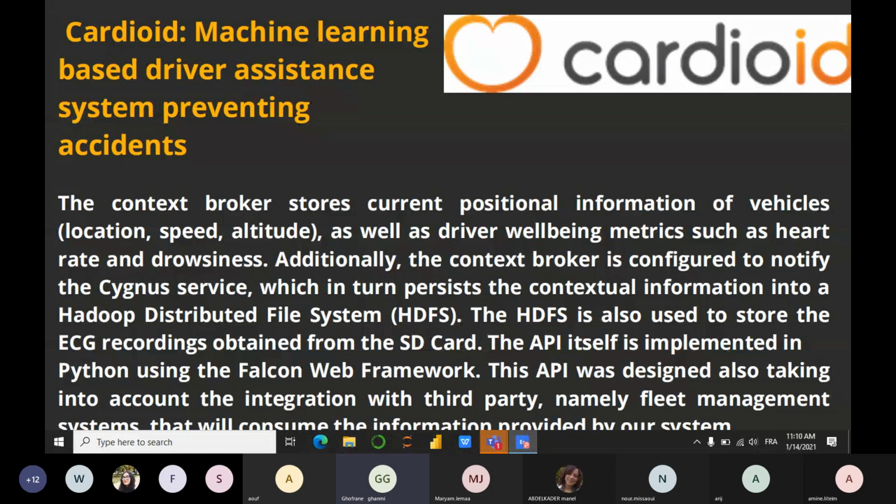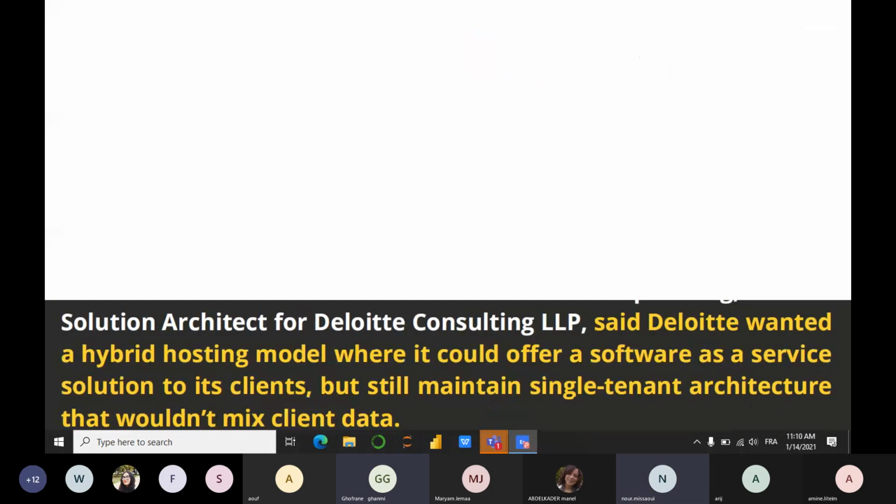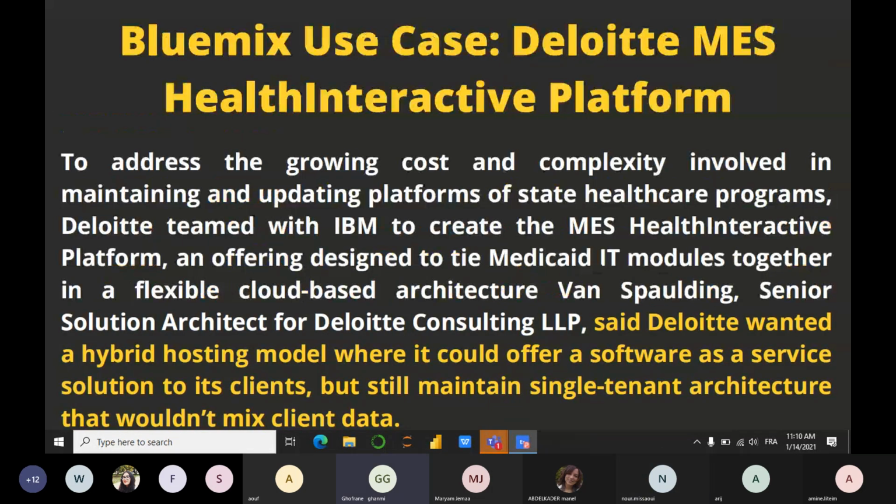The last case is, next slide. So the last case is the Deloitte healthcare interactive platform. It's a Bluemix use case.